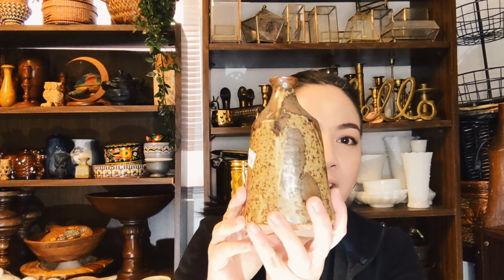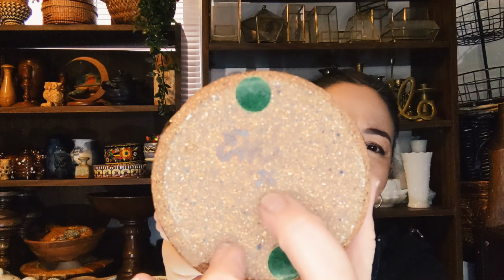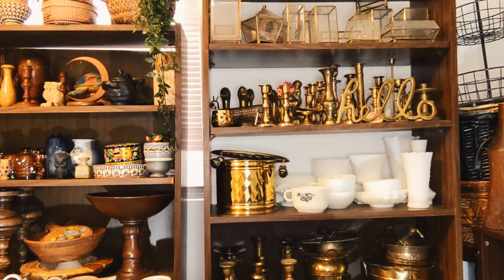Then I also found this beautiful piece of pottery. I love it. I think this will be so cool with some branches in there. It was $2, and I think it's 1976. You can see an Aaron, I think, and then is it 76 or 56? I'm probably thinking that it's 76 just because of the style. Whew. I don't want this guy to fall. And then let me show you. So I had really good things, and that was all, I think, the same day.